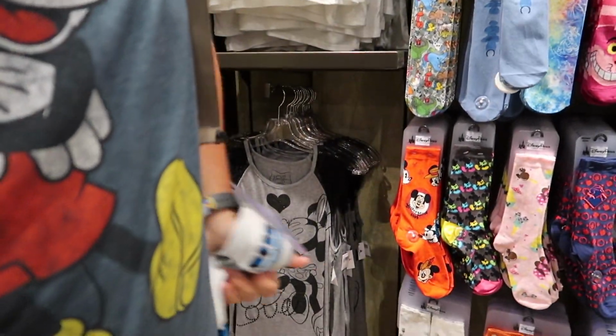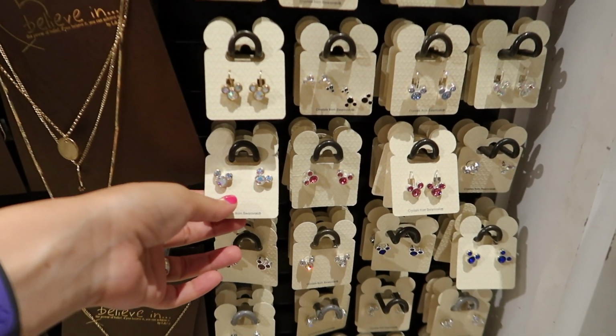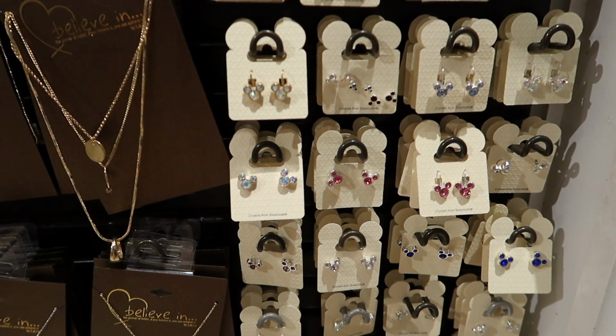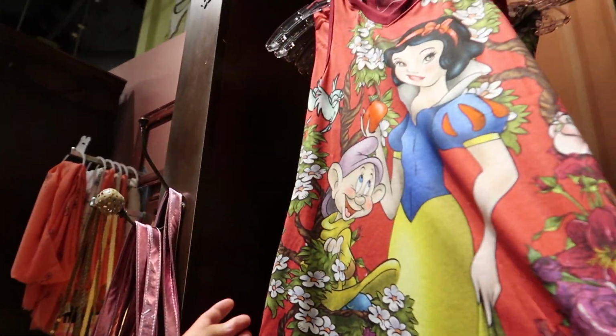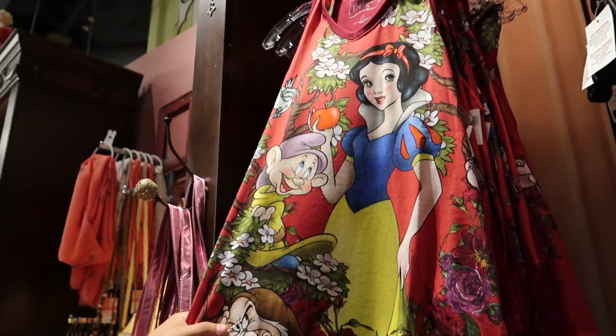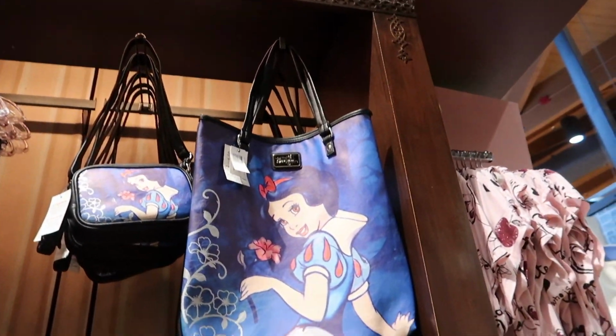Those are cool too. It's a red monorail. And they do have some Mickey jewelry here, so you can get Mickey earrings. Those are cute. Snow White and Dopey. Imagine meeting them in this shirt. That'd be so cool. Oh yeah, Grumpy. And a Snow White bag, so pretty.